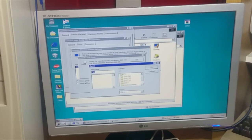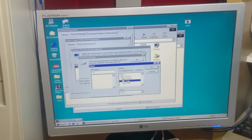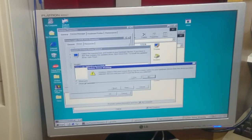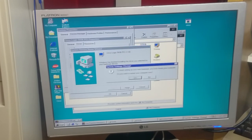It is in... It's on the desktop. Desktop. Service. That one. Messages! Woohoo! Right, okay, see if that works. Windows detected your current driver may be a closer match to your hardware device than the driver you have selected. Yes. Go on then. Okay. We start. Yes.